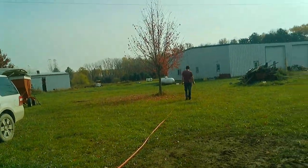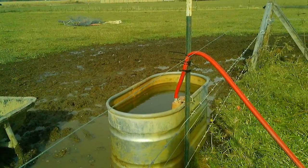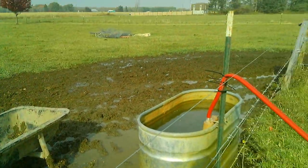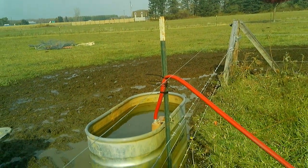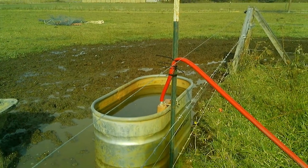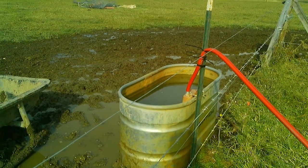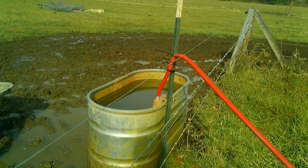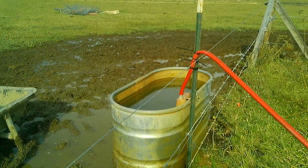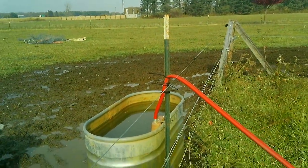He's going to go turn on the hose to see if that helps with the water overflow. That's why it's so muddy. Because that was crooked and it was just overflowing the jug, so there was water just spewing out. So we don't want that to happen, because it's not good for the cows to be in this mud.